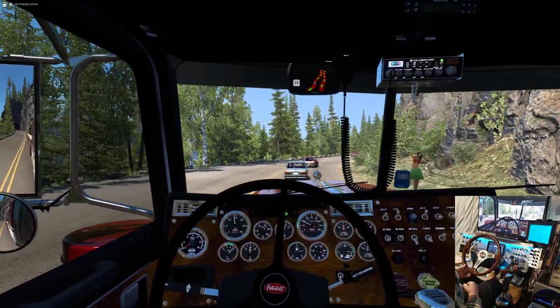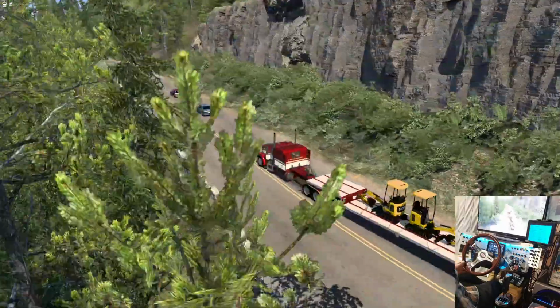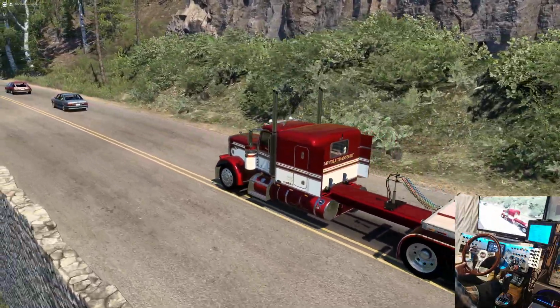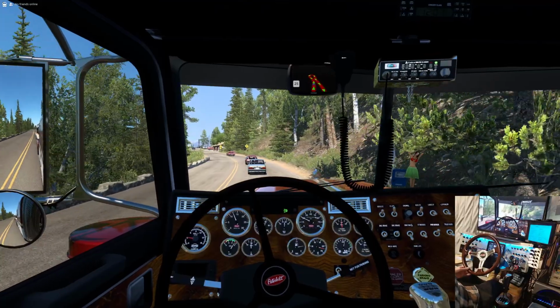Little BMW like I used to own, 535. Yeah, sunroof and everything. I had that thing for years and years and years. It was such a good car, holy.